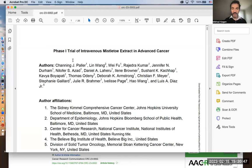Why is this study so valuable, so important? For many years, we've been using intravenous mistletoe extract in our clinic, and many other clinics locally, nationally and internationally have been using it. A very large percent of patients in Europe, particularly in Germany, use this approach for many, many decades. I wouldn't call it a standard of care for advanced cancer, but definitely it is one tool that in Europe has been used a lot more commonly than in the United States.